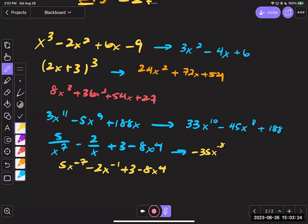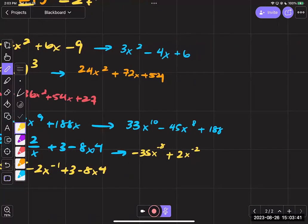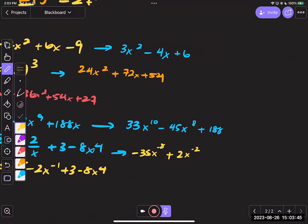And then plus 2x to the negative 2, and then, hold on. So it would be zero. Then zero, and then minus 32x to the third power. That's exactly it. Okay. Any questions here from either of you two?